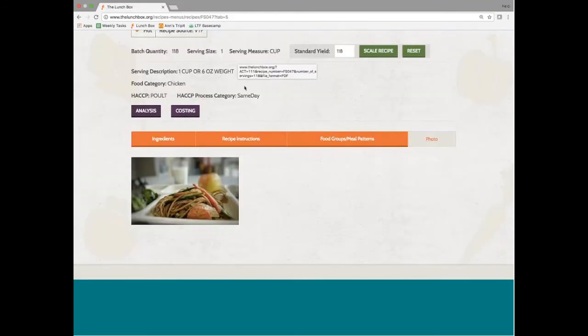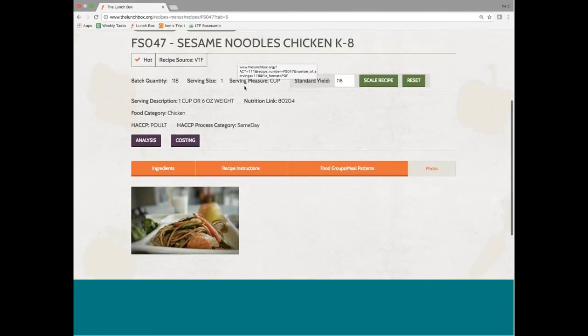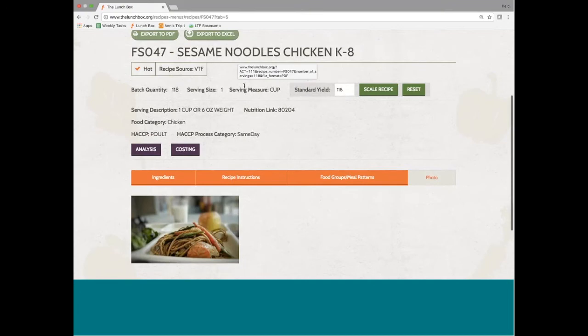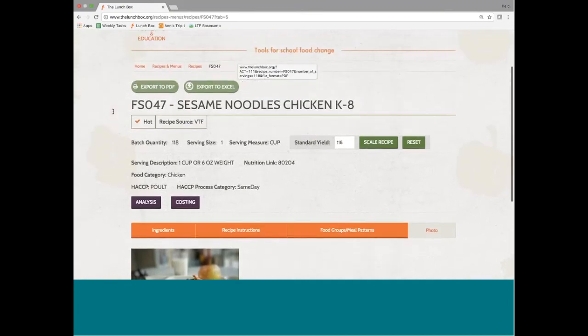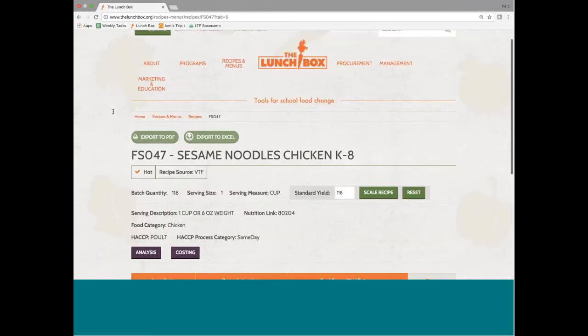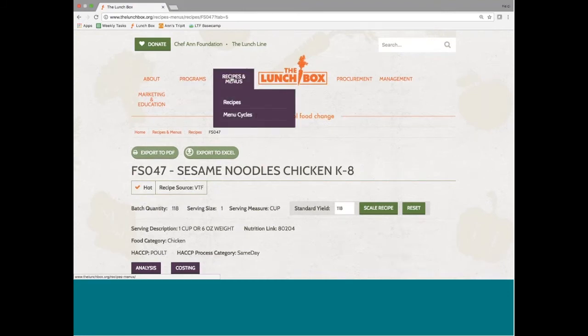All right, so this is just one example of all the recipes that you can look on, the 50 new farm to school ones and 333 total recipes in this database. So let's think about how this recipe could possibly fit into a menu cycle, all right? Because we made 6-week menu cycles. So I'm going to go back up to the top and hover over recipes and menus and scroll down to menu cycles and click it.